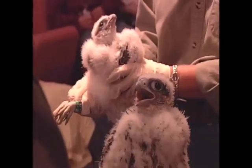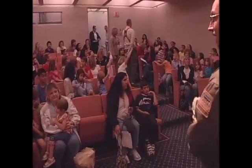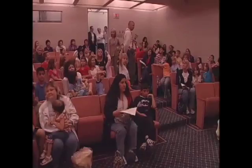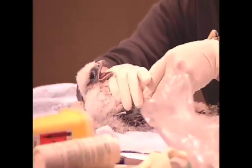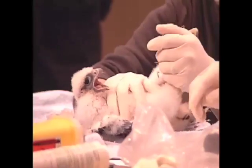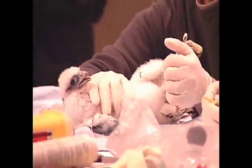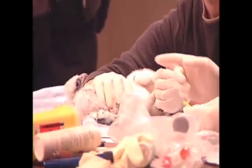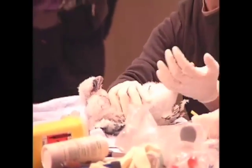How many what? Teeth? Birds don't have teeth, except for what's called an egg tooth. On the tip of their bill, if you look real close, they have this little hook on the top of their bill, which helps them get out of the egg. They use that to pop their way out. But birds don't have teeth and don't need to chew, because they tear at their food and then swallow it whole.